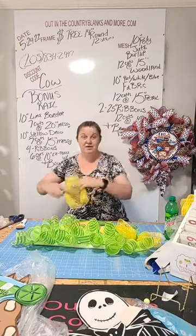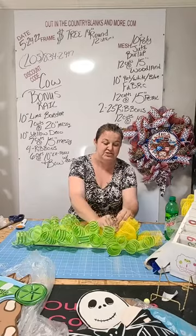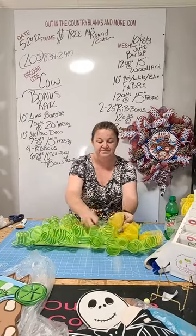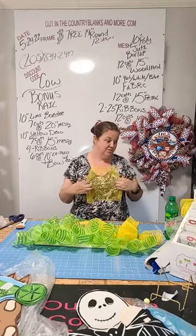So our green went up and down, our yellow is going to go side to side, and it's just going to fluff up in the middle of our design. I love working with that border mesh, isn't it adorable?